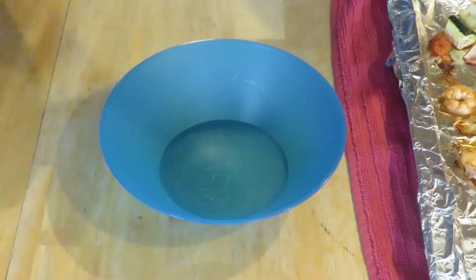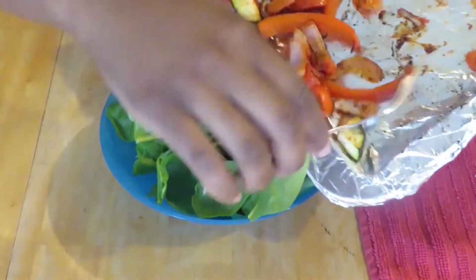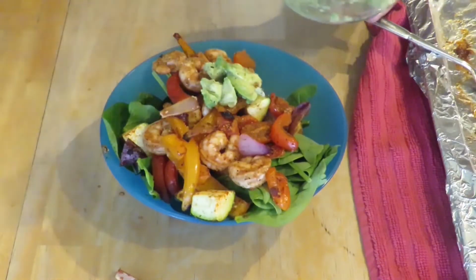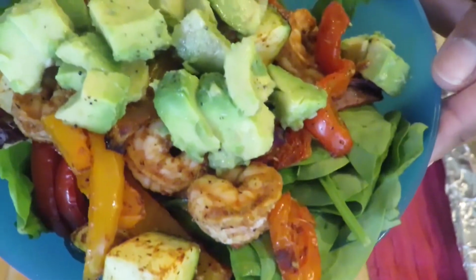Now that my shrimp and vegetables are completely cooked, I go ahead and put a generous amount of spinach in a bowl and top that salad with the vegetables and shrimp that I just made, and then put a little bit of the avocado that I had just seasoned right on top. And this is my finished product, and it is absolutely delicious.